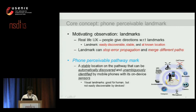To fuse the data from different users, one idea is to try to find common things among the data sets from different users. Here, our idea is to find some landmarks. This is motivated by our real-life experience. When we ask for directions, people always give directions with reference to some landmarks. Landmarks themselves are easy to identify and also very stable at a known location.